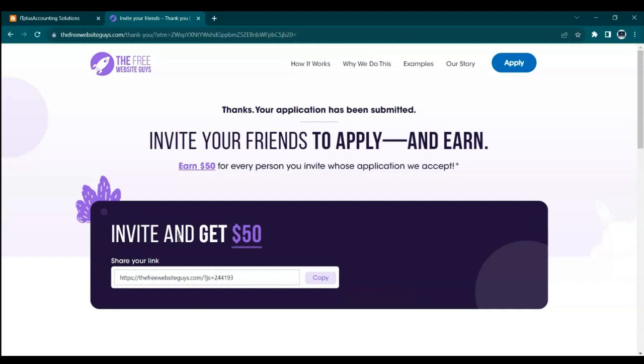So for you to do that, you'll notice that once you apply for this particular opportunity, then you can also start referring people to this opportunity as well. You will just use your particular link in order to refer people to create the website and start earning yourself some free bucks as well.